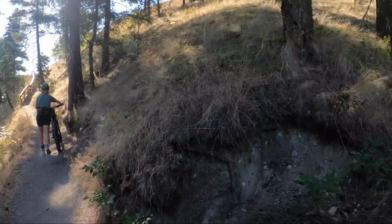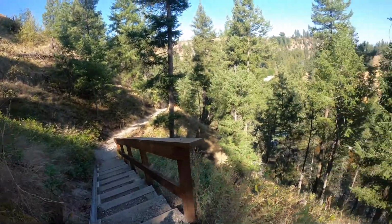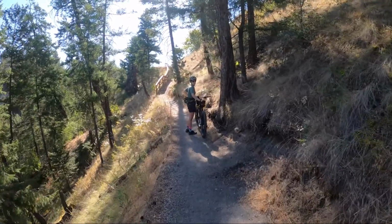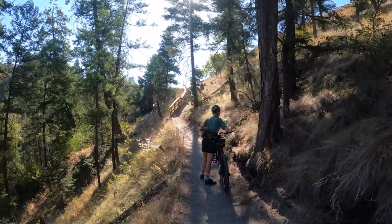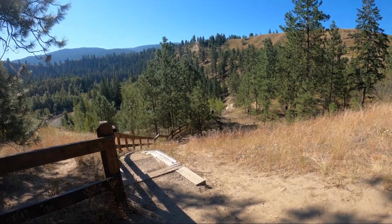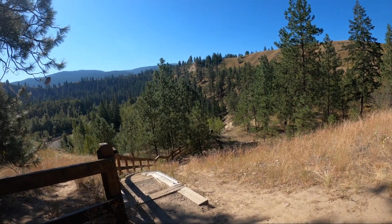Super beautiful though. There's where we came from. We're in a big canyon valley. Oh, I lost him. Oh, welcome to the gazebo.